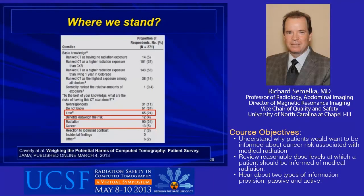24% said that there was low risk, and a relatively small percentage were informed that there may be a radiation risk associated, radiation and a cancer risk, 5% associated with this. And 5% is perhaps a low percentage for information that there may be cancer associated with CT.